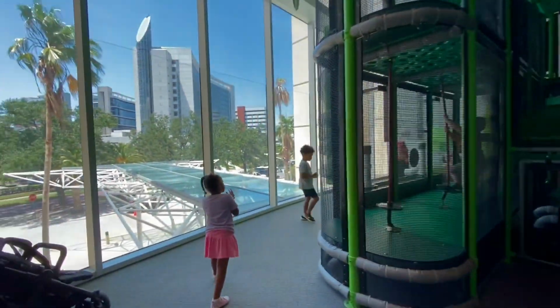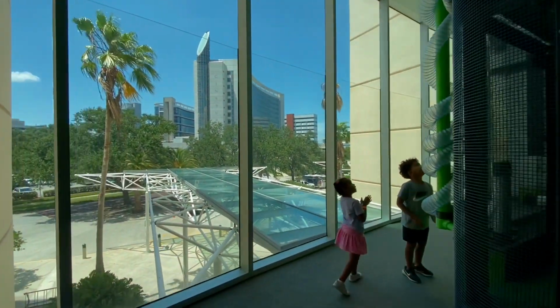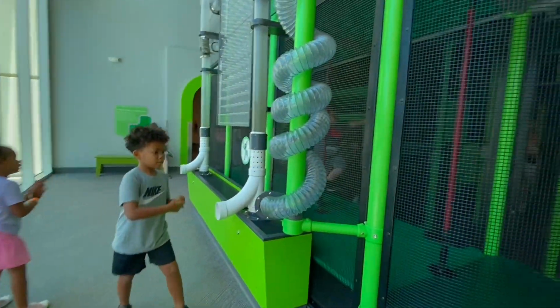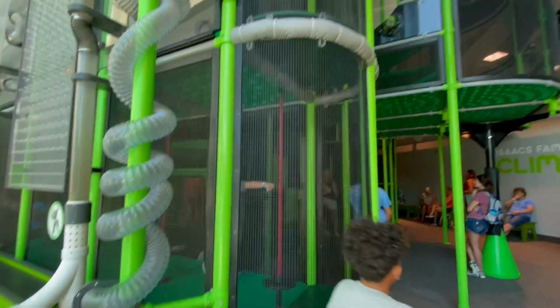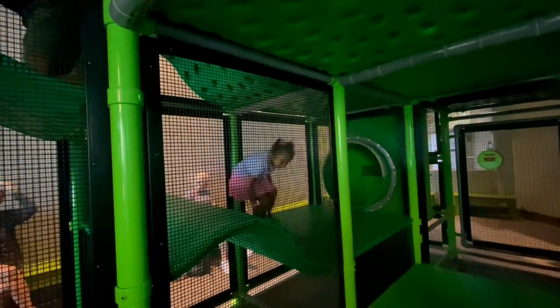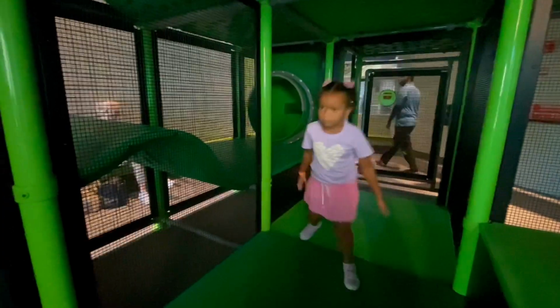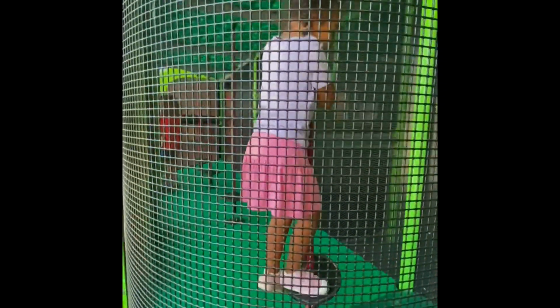They have this huge climbing frame where you have tunnels and obstacle kind of balance toys inside of the climbing frame. You really have to keep an eye on your kids because it's kind of like Chuck E. Cheese. Your kid might get lost. So keep an eye on your kids. But yeah, my children enjoyed this.